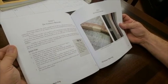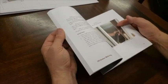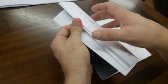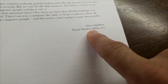It's a bare bones, no frills explanation of what we're doing as professionals, in a fundamental sense. I think the really cool thing, probably the coolest thing about this book, is this right here. It's not even on page one. It's the foreword. If you read all the way through that and get to the very end, look at that name. See that right there? That's Steve Quillian at Wood Window Makeover. So I wrote the foreword.